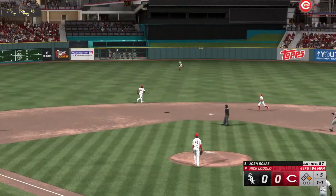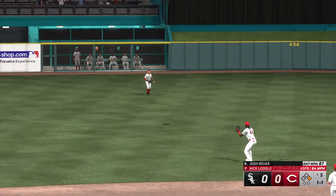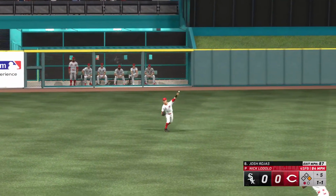In the air, center field. Friedel. He's got it, and there's one down.